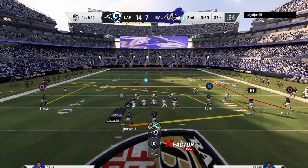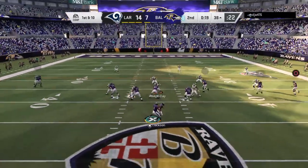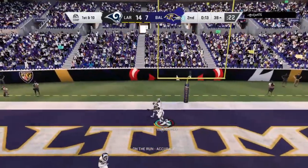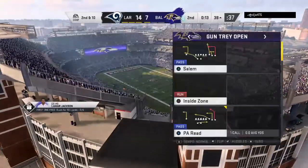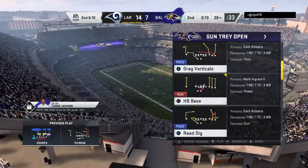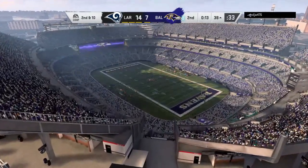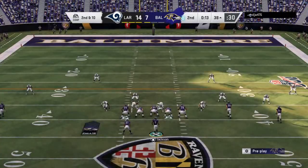So here's a 1st and 10 at the 38. After the interception, here's Jackson, eluding the pressure right. He's going to fire one, corner of the end zone. Back of the end zone, could he get his feet down? No, it's incomplete. They work again from the 38 on 2nd and 10.